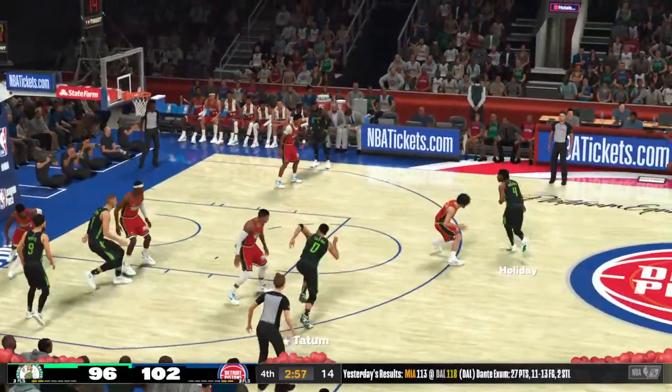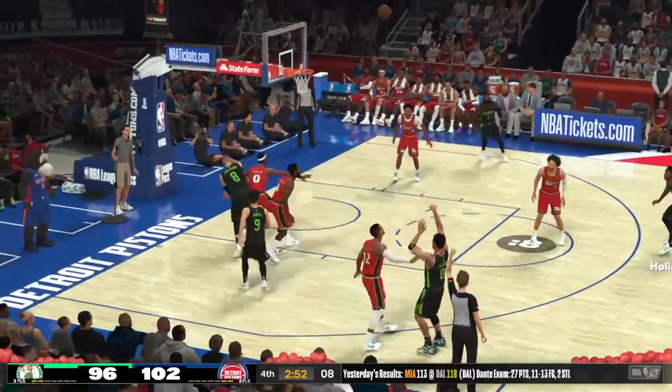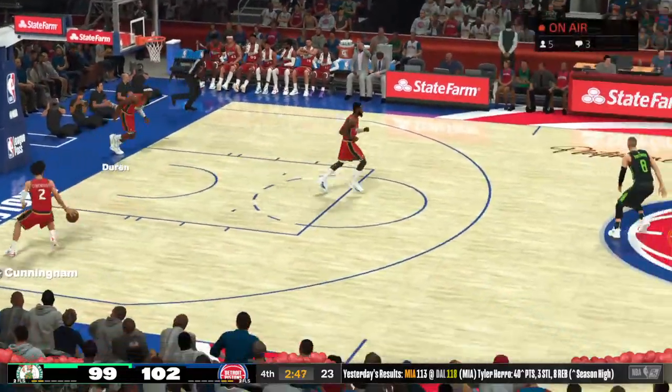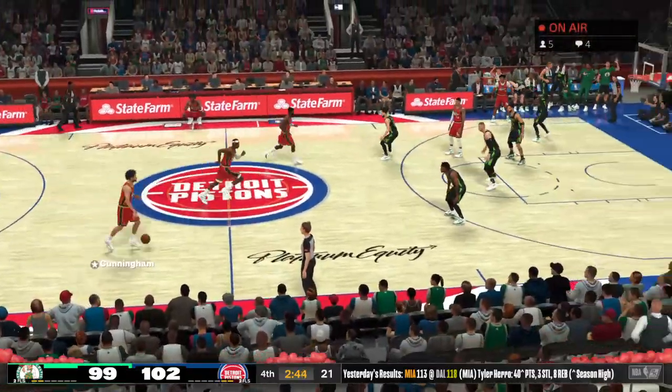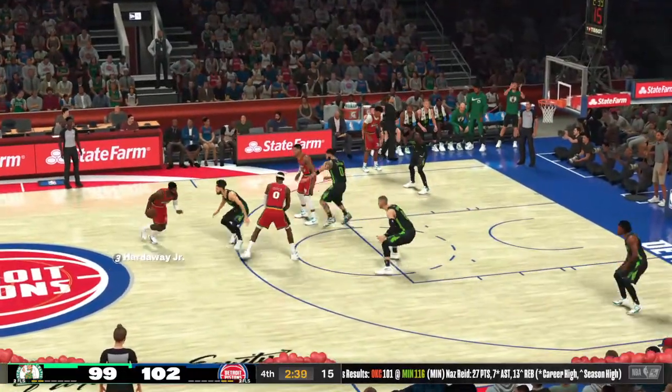The pass to Holiday. Back to Tatum. Lets the 3 fly. Yes, and it's Holiday with the assist. NBA season 2024-2025 matchup will be coming up next on Goats International Sports Showdown 2025.